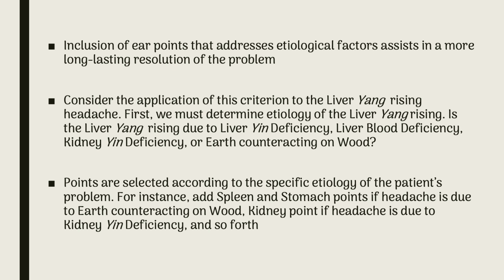Consider the application of this criterion to the liver yang rising headache. First, we must determine the etiology of the liver yang rising. Is it due to liver yin deficiency, liver blood deficiency, kidney yin deficiency, or earth counteracting on wood? Points are selected according to the specific etiology of the patient's problem. For instance, add spleen and stomach points if the headache is due to earth counteracting on wood, and a kidney point if it is due to kidney yin deficiency, and so forth.